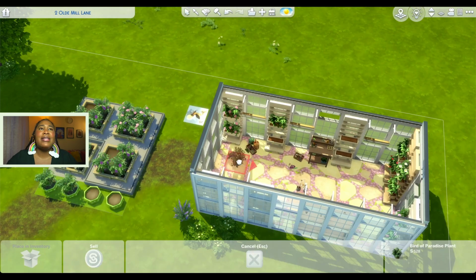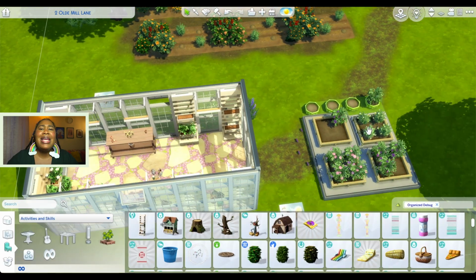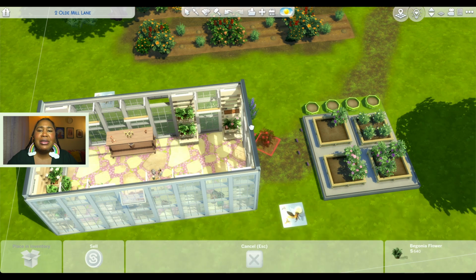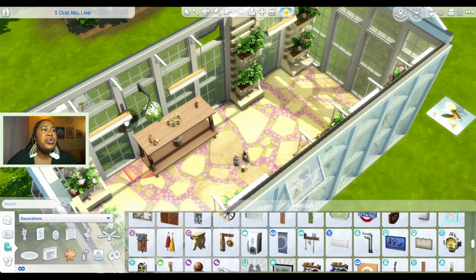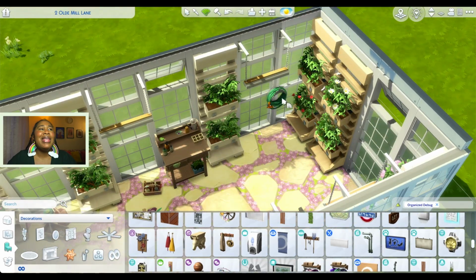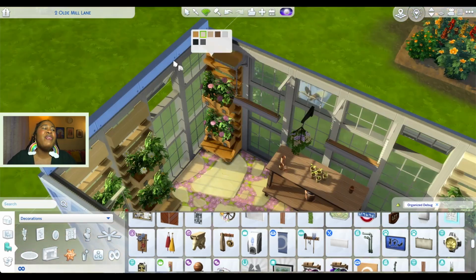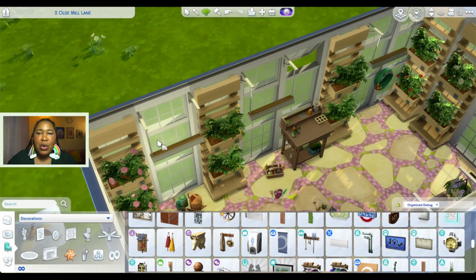I used the romantic garden stuff. I was using Eco Lifestyle, Cottage Living, Horse Ranch. I even ended up having to use Cats and Dogs so I could use the newspapers that you lay on the floor to cover the floor where she would paint. Also Dream Home Decorator. Now, when I double checked what I used from Dream Home Decorator, it's one item, y'all. So if you have all the packs except Dream Home Decorator, you should be able to download this just fine.